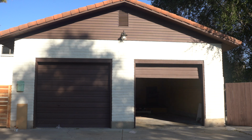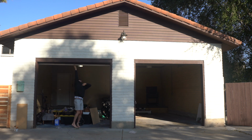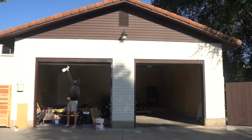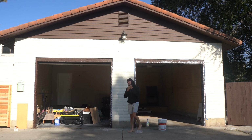And so next, I actually wanted to strip off the paint around the outside of the garage and maybe see if I can stain it the same color as the fence. So I just took some stripper and sprayed the outside there on both the left and the right garage, and we're just gonna let it sit.